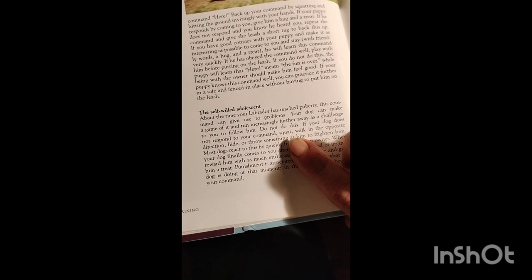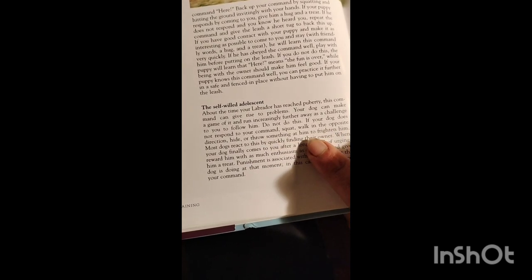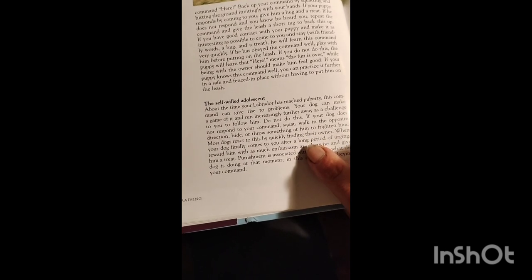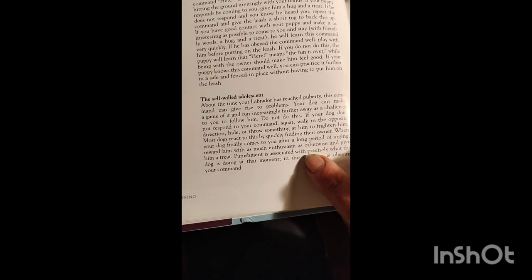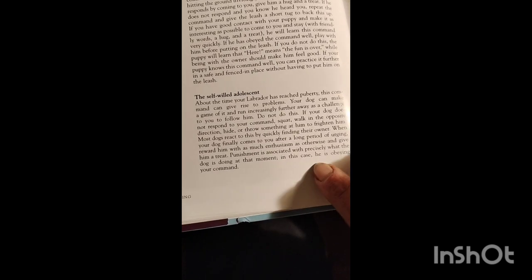If your dog does not respond to your command, then you should squat, walk in the opposite direction, hide, or throw something at the dog to frighten him. Most dogs react to this by quickly finding their owner. When your dog finally comes to you after a long period of urging, reward the dog with as much enthusiasm as otherwise and give the dog a treat. Punishment is associated with precisely what the dog is doing at the moment. In this case, the dog is obeying your command.